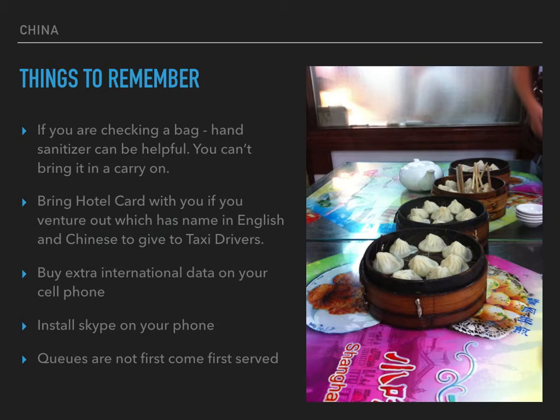So if you want to use your cell phone, data is particularly valuable over there in terms of what you're able to do. So I would recommend, before you leave, finding out your international data plan for your cell phone and go ahead and bulk that up a bit. It will allow you to use apps and things on your phone that you may not otherwise be able to use, like Skype or even Facebook. Facebook on the Wi-Fi will not work. China blocks that. They also block YouTube and many other sites, Twitter and so on.